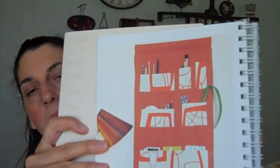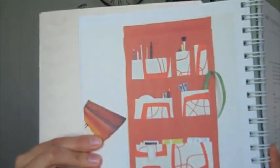Then there's this section called Nest, where there's things for the home: wall organizer, pillowcase, tool roll. I really like this hanging wall with pockets. That's kind of fun. I could see hanging something like that in my office for some stuff. This I really love, this magazine holder. So a lot of fun projects in that one. I think I might like the other book a little bit more. There's more clothing and stuff in that one.